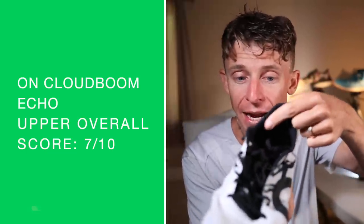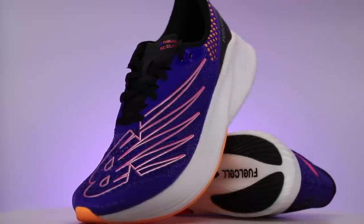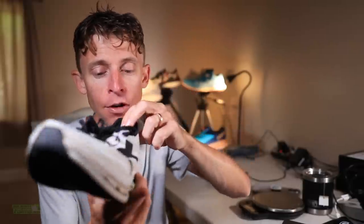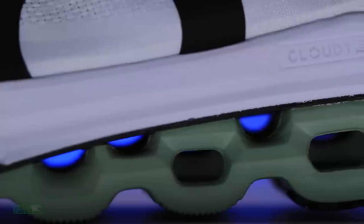There is a little padding there though, if you like a nice heel lock. Okay, you don't want your heels slipping at all. I'm remembering now with the RC Elite 2 from New Balance, there is no padding on the inside of the heel counter. This guy, the On Cloudboom Echo, does have some padding on the inside of the heel counter. Moving on to that Helion midsole material. It's got dual layers of cloud technology and Helion superfoam sandwiching the carbon fiber, what they call their Speedboard.